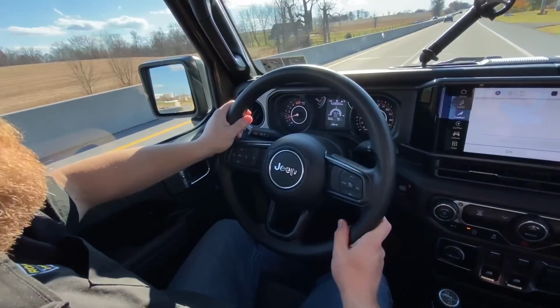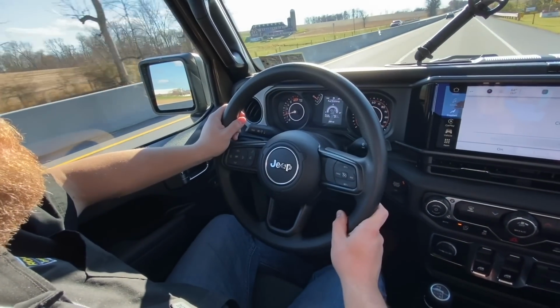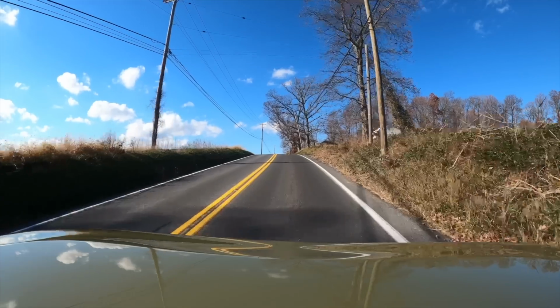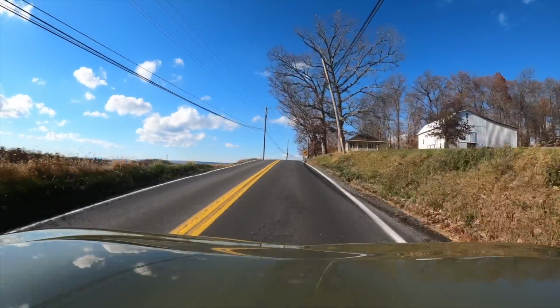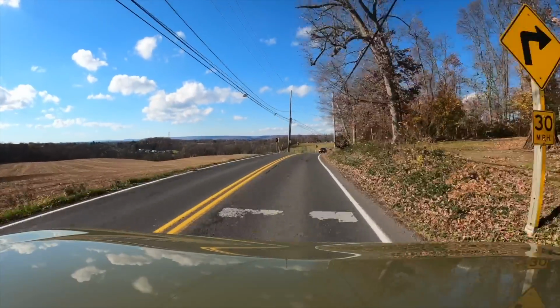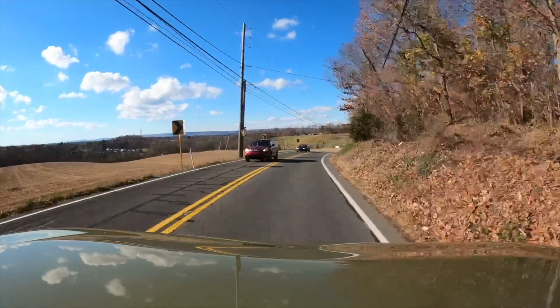So this is the driving impression for someone that's shopping for a 2025 Jeep Wrangler. It's maybe going, hey Matt, hey Ryan, I'm a first-time Jeep owner. Am I going to enjoy this ride? I don't plan on lifting it, or maybe you do, but will I enjoy this right out of the gate, right out of the box? If you're coming from a normal car, it's going to be different. It'll be different for you.